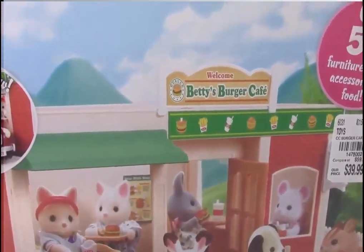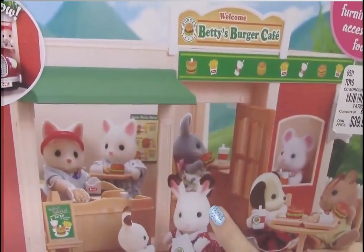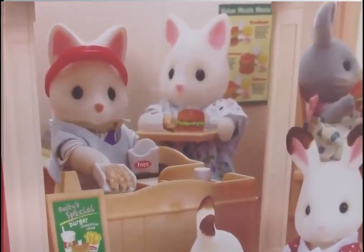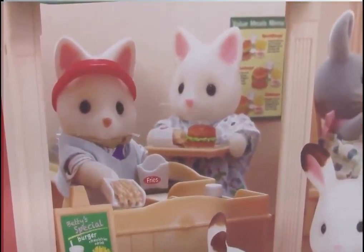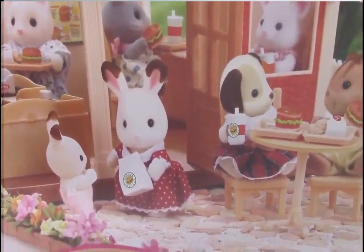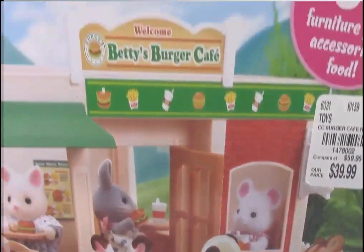Yes, I actually found this set on sale, and I think it's on sale at Toys R Us right now as well, and it looks like so much fun. They're so fuzzy, and they're holding burgers and fries and yummy shakes and everything, so this has to be the absolute most perfect set. I love it. I cannot wait.